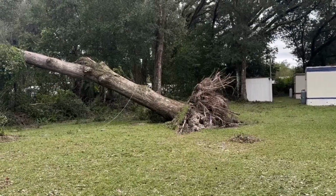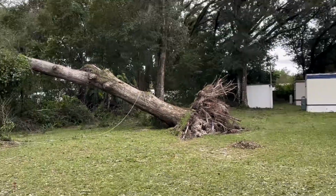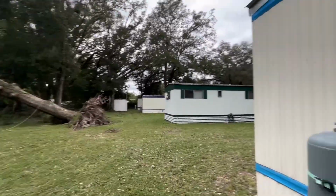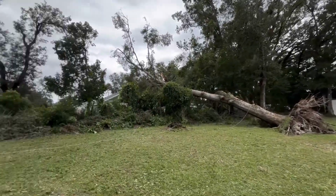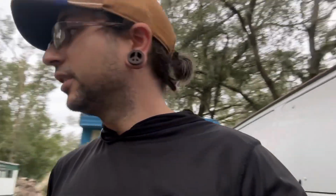I'd say we got pretty freaking lucky that that tree went that way, because that's our house right there. Milton brought a lot of destruction, but a lot of cleaning has been done. I'm so glad that that tree over there fell that way and not towards us.